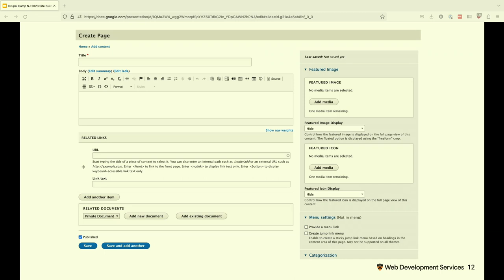We made a lot of little tweaks to this. The title field at the top, we made much larger, the font size bigger. If you notice on the body field, it says edit summary and edit lead right next to each other. Drupal core has this text area body field type that has that summary field on it, but it doesn't have the concept of a lead field. A lead is just something that you'd want to appear prominently at the beginning of an article or a page. So we added that lead field and styled it and made it work the same way as the summary field does in Drupal core.